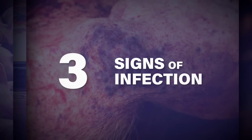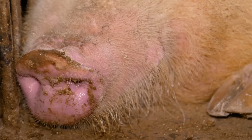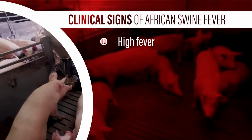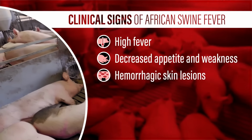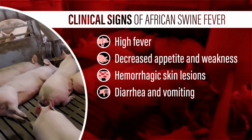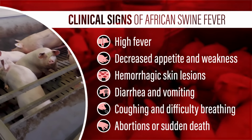The signs of African swine fever infection can look like those of other, less deadly diseases that you may commonly see in production settings. That's why it's critical for you to help farmers and producers to be alert for any of these signs: high fever, decreased appetite, weakness, or atypical production, red, blotchy skin or skin lesions, diarrhea and vomiting, coughing and difficulty breathing, abortions or sudden death.